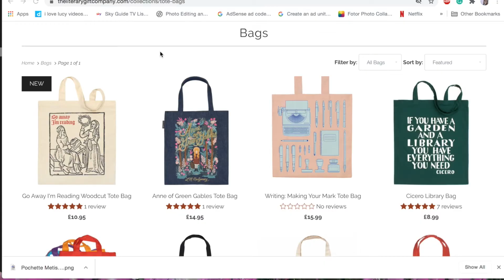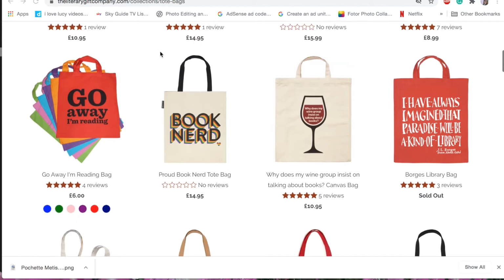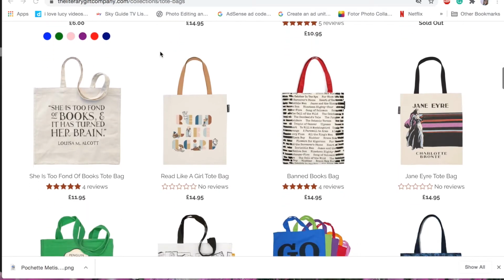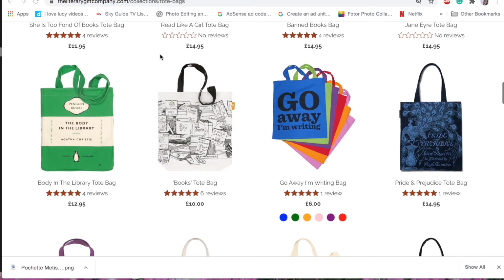As well as that, they've got accessories, jewellery, clothing items. They also have tote bags, and I think you can't go wrong in this day and age with a good tote bag. They do the Penguin Classic tote bags, which you can sometimes find in Waterstones. So you can find those and the other bits and pieces from the Penguin collection.